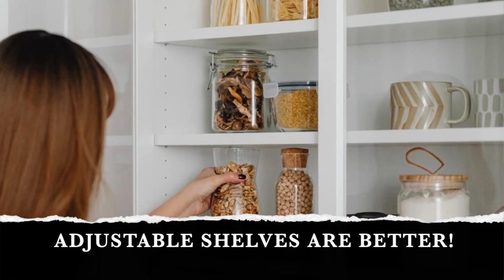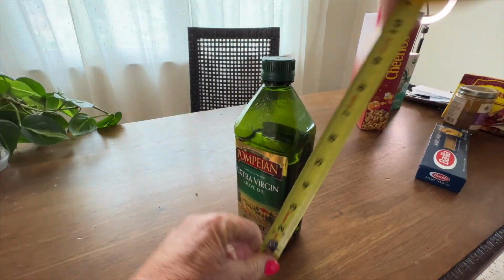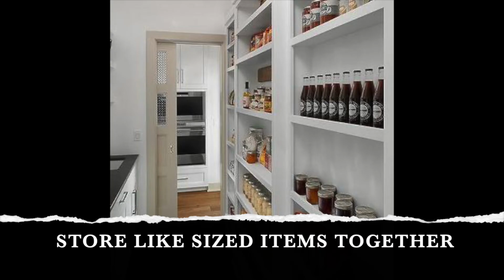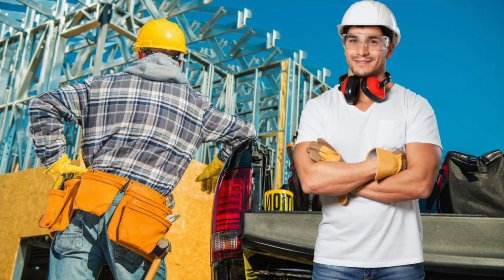You want adjustable shelves so that you can adjust for the height of cans versus a can of oil or a box of cereal or paper towels. You want to be able to make adjustments, and you want to store like-sized items in the same place. That way you maximize your shelves. For those of you out there that say you do not have room for a pantry, you have the tiniest kitchen, there's nothing you can do, the wall stud. You'll find lots of space there.